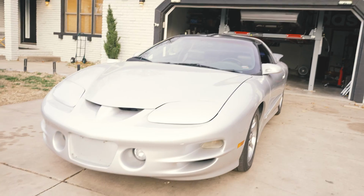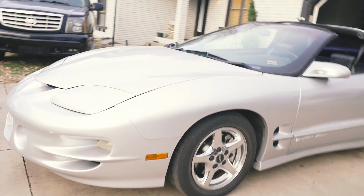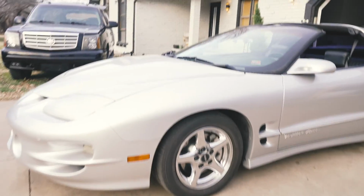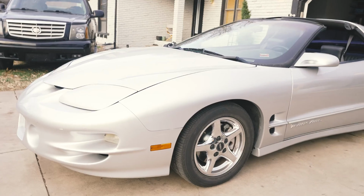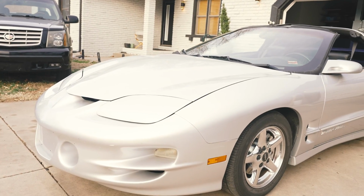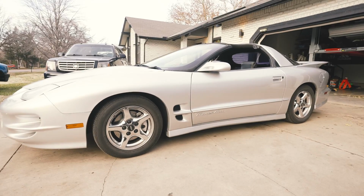Also, on a divisive note, I didn't get the WS6 option. I got just the Trans Am. It's not the regular Firebird. It's not the V6. It's the LS1. I am just truly not a fan of those big snorkel noses on the WS6s. I think this car, when it's like this, looks so sleek.